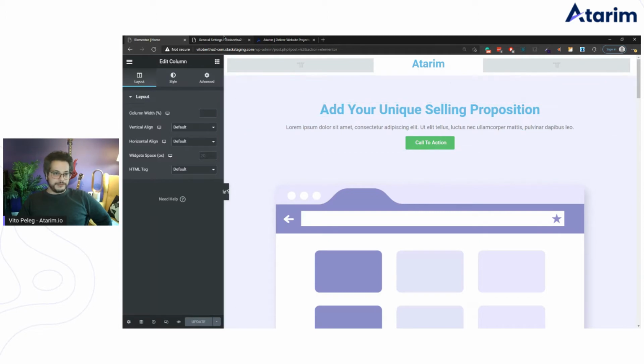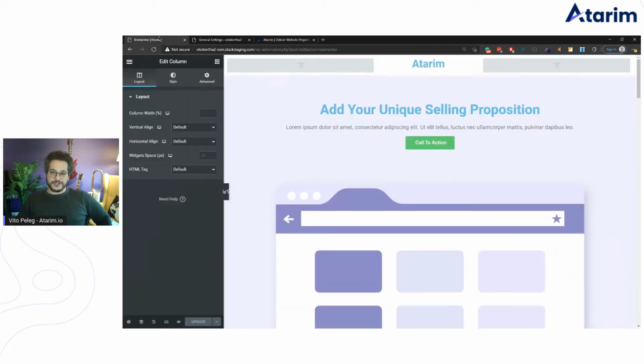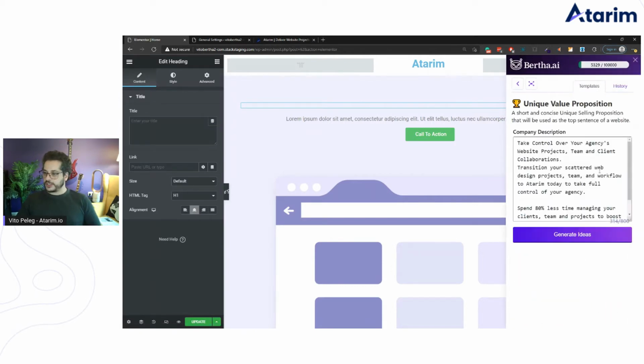So to do this, if you're joining us right now, what I did is I added some information into my AI assistant, into Bertha, and she will give me the content that I need. All I need to do is just approve it or change it as required. So let's start with the unique selling proposition. I'm going to delete this part, click Bertha here, and create a unique value proposition.